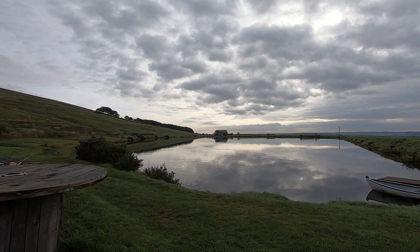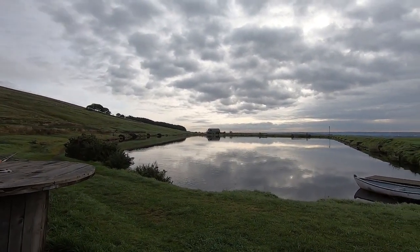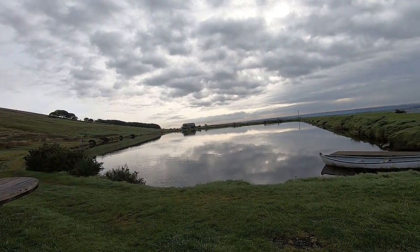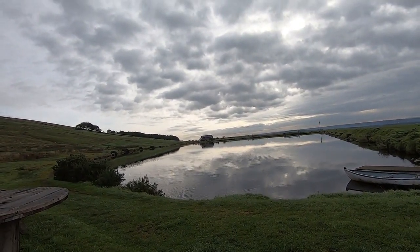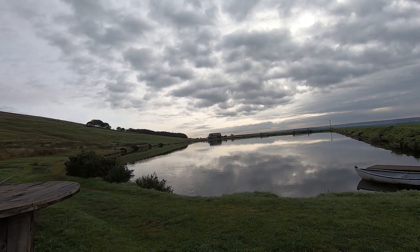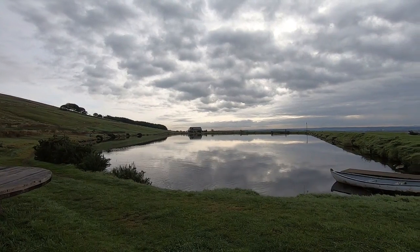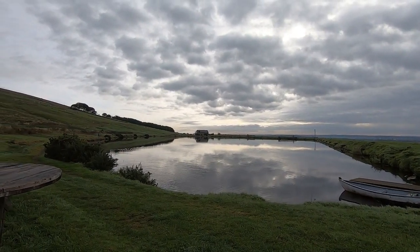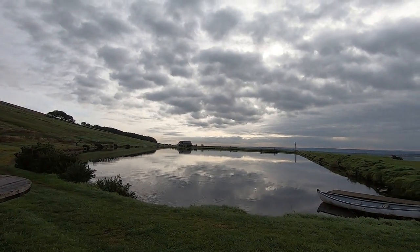But it's to warm up a little bit, go up to about 11 degrees. Early morning yet, so we haven't even started yet. Nice overcast conditions. A few fish moving, funnily enough. I think sometimes with this temperature they tend not to, but there's quite a few fish turning. So we'll see what the day brings.